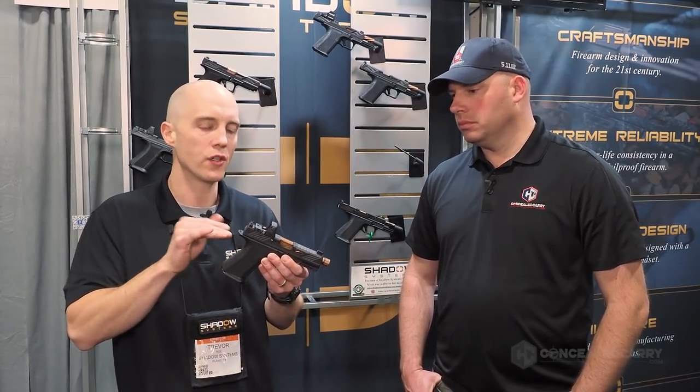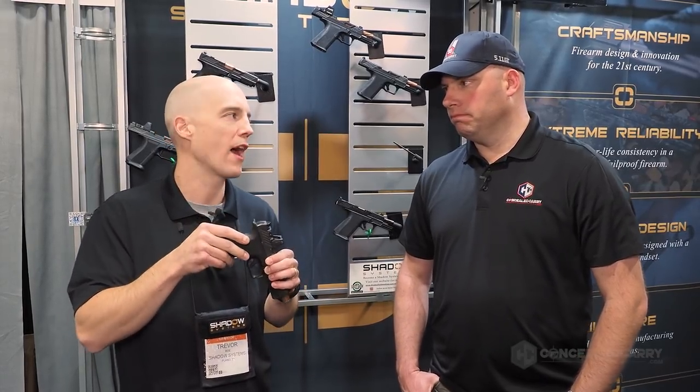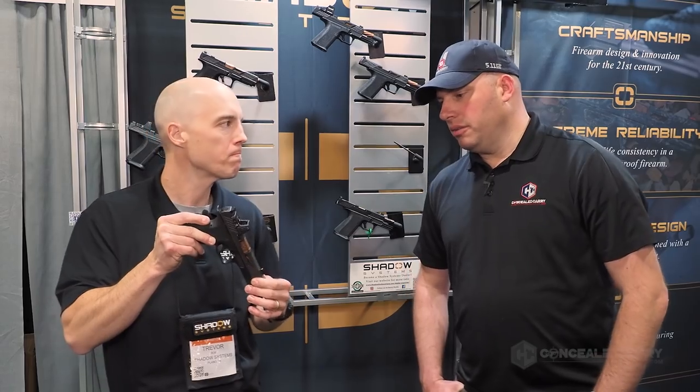So that's the design change for the trigger, really, in the 920 was we smoothed it up a little bit. We had some people complain that the 918 felt a little gritty to them, so we made some improvements to the internal components, which just smoothed it up a little bit. But in terms of weight, it's about the same. Breaks about 4, maybe 4.5 pounds at the most. That's very nice, man. Yep. It's very, very, very nice.